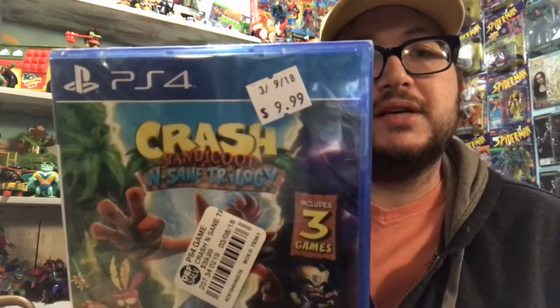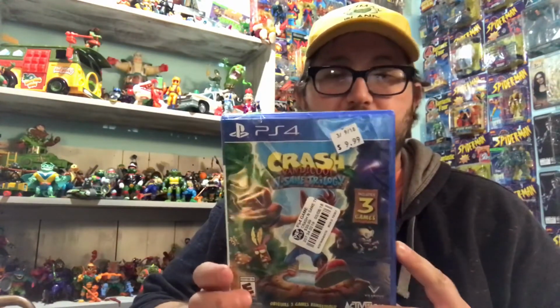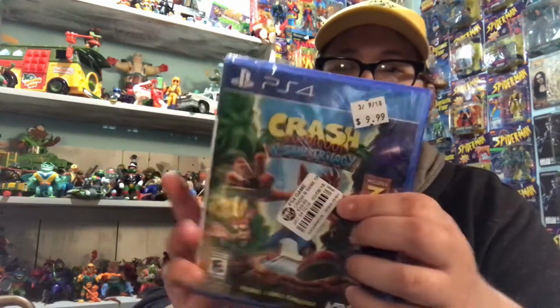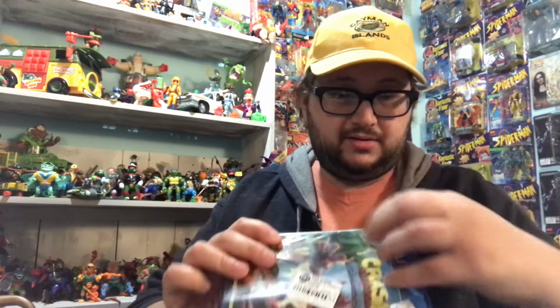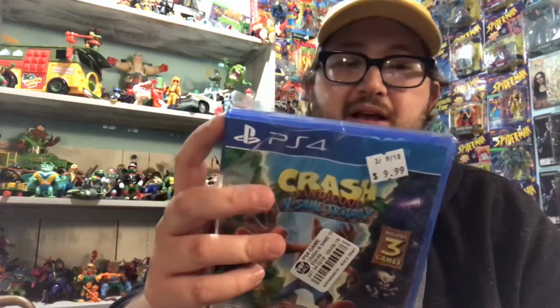Work my way down. I was at Goodwill today, and I picked up a copy of Crash Bandicoot Insane Trilogy. It includes 3 games, and as you can see, it was $10. I looked it up, and this is still going for like $25. So I went ahead and picked it up. It looks like the paper got weird. Maybe that's why they sent it to Goodwill.